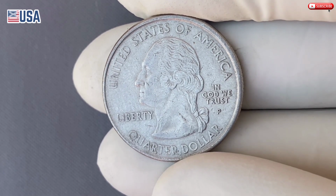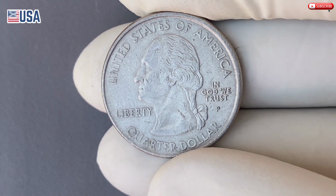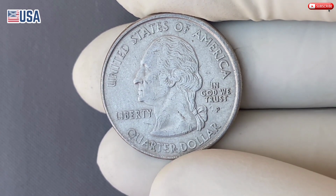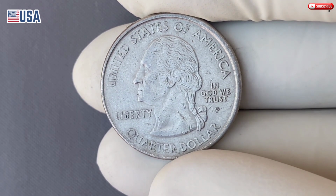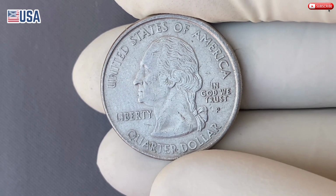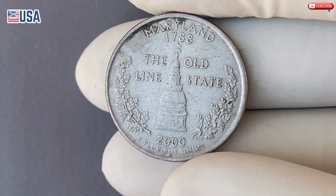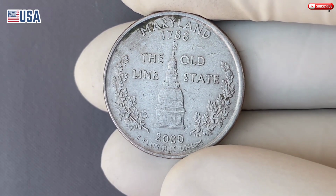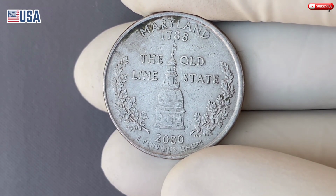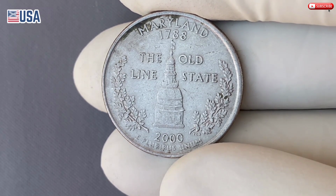Another error to keep an eye out for is the clash die error. This happens when two dies used to strike coins collide, leaving an impression from one die on the other. If you spot faint, unusual markings or designs on the coin that don't belong, it could be a clash die error, making your 2000 Maryland State Quarter even more valuable. These coins are highly collectible because they're unique, and collectors love the idea of owning a coin that was struck in such a rare way.